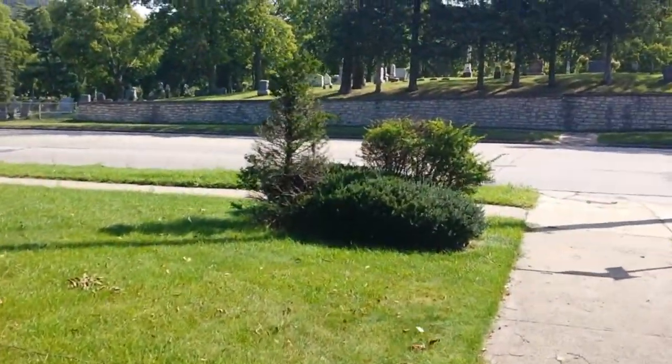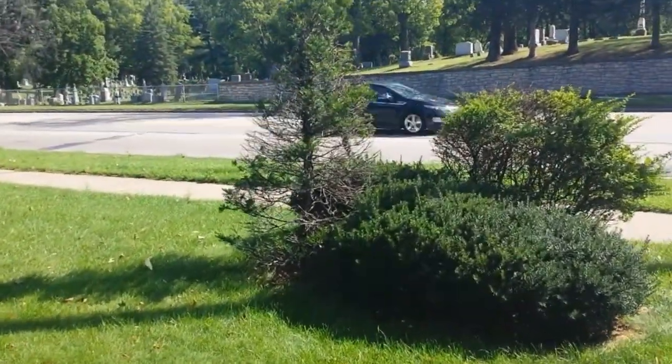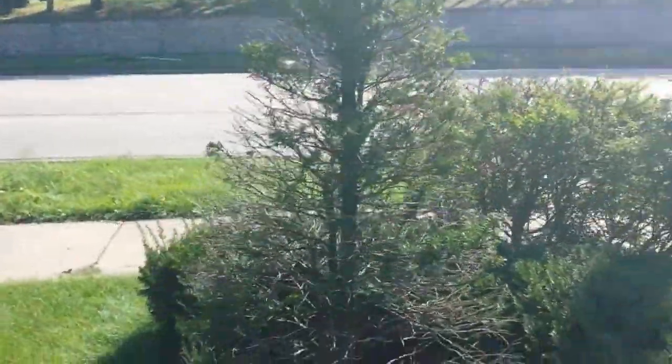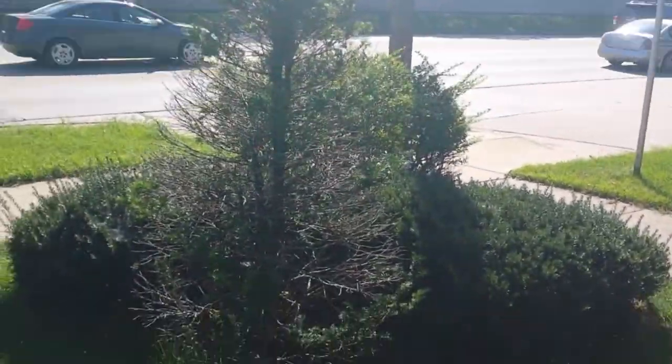Gonna yank that dead pine tree out. She says, yeah, that's a goner. That one ain't gonna come back. So we'll just get rid of that. Have them yank that right out. This dead palm tree.